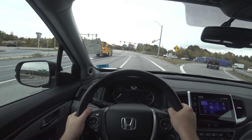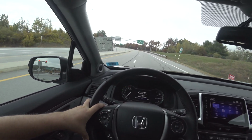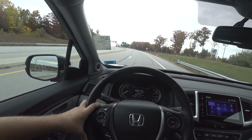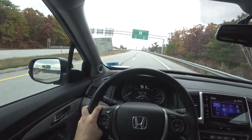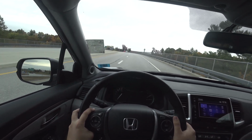There's no way I'm stopping for that. Even though I couldn't stop for that light without throwing all my camera stuff all over the place, these brakes are really, really good. Good amount of bite.